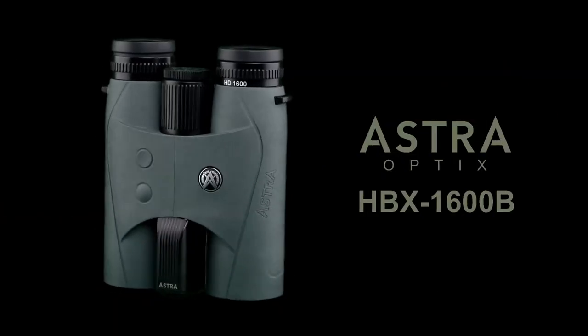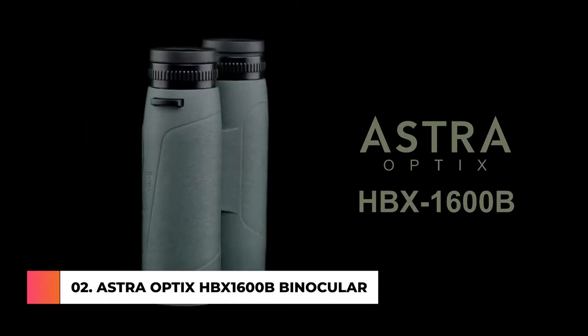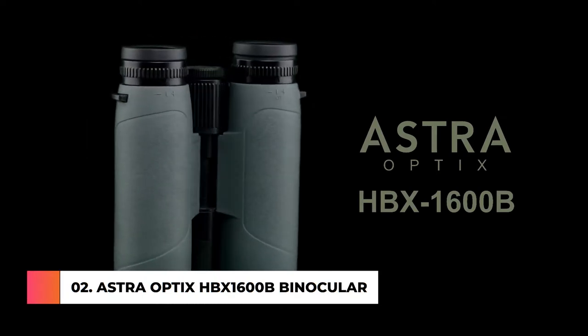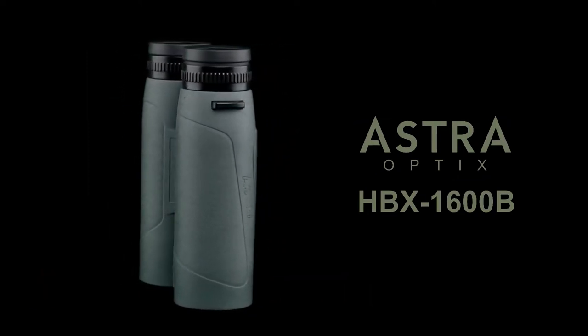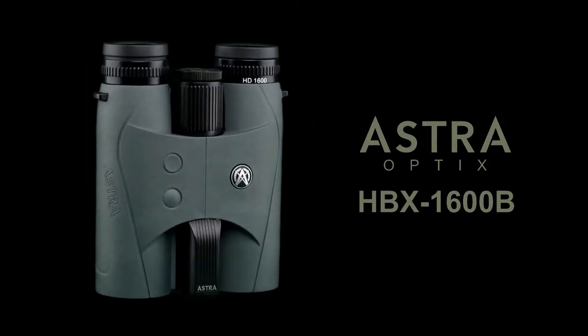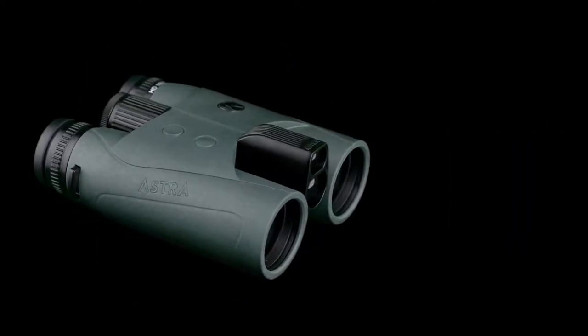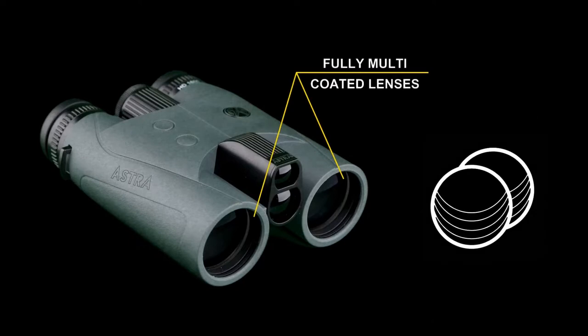Astra Optics HBX 1600B 10x42 Laser Rangefinding Binocular is what we call a true value. The features and quality we incorporated within this budget-friendly rangefinding binocular gives you all the optical viewing performance and rangefinding capabilities you'd expect in a higher-end product. Features an all-glass optical system composed of high-quality lenses with a silver-coated BAK4 prism. Fully multi-coated lenses feature anti-reflective coatings on all lens surfaces for superior light transmission.